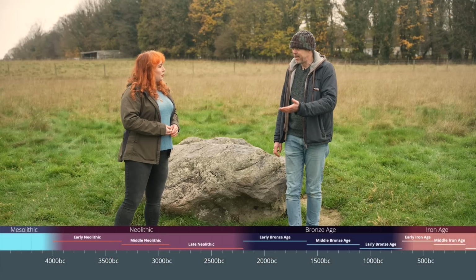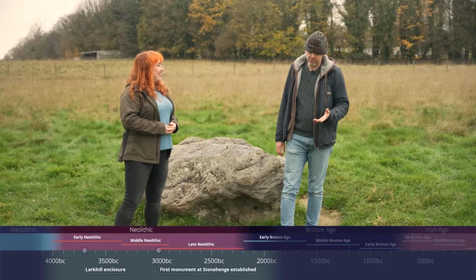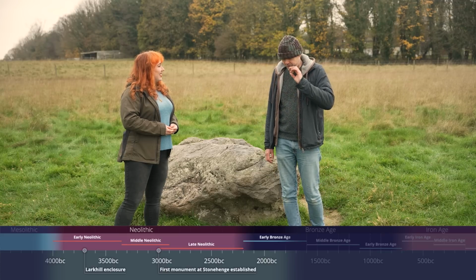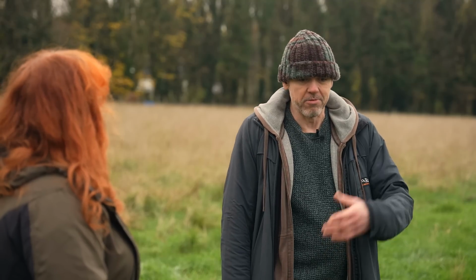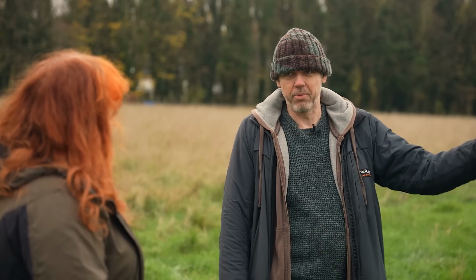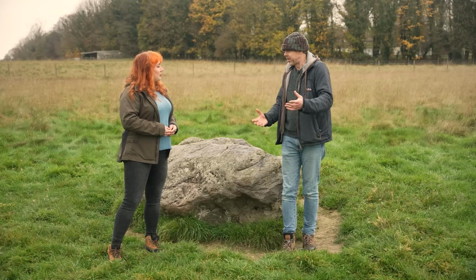And this is in the early Neolithic, just after 4000 BC, so 6,000 years ago, more or less. And at that time, people weren't sedentary, they were still mobile, they probably were nomadic pastoralists, they moved around herds of animals, they didn't grow fields full of crops. So they're mobile and they move around, probably seasonally.